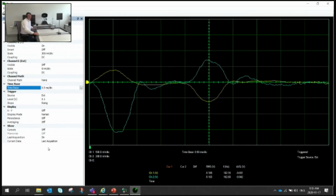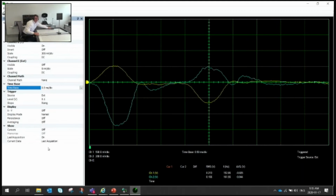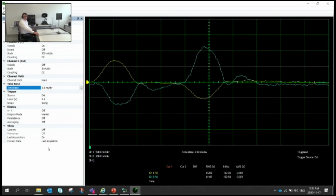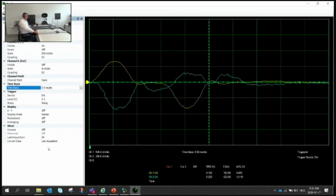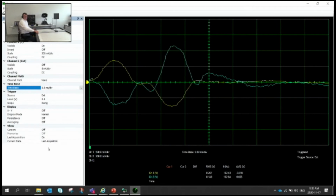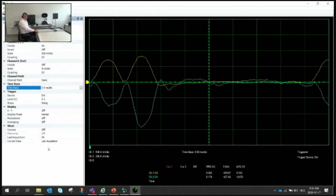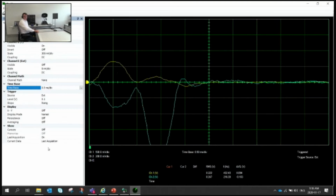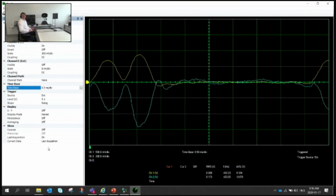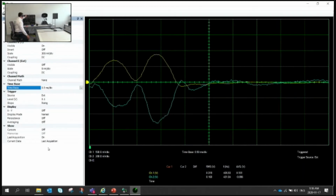So I'm going to start approaching them. Let me put this one in a nicer position for you. There. I'm going to start approaching my moving target to the one that is static. There. So now we have two targets that are resolved, but I can change my pulse length.